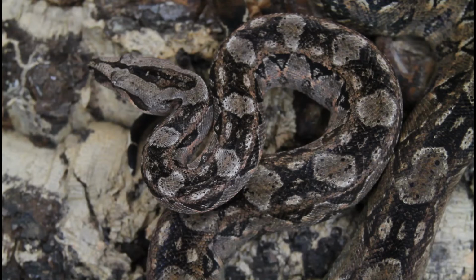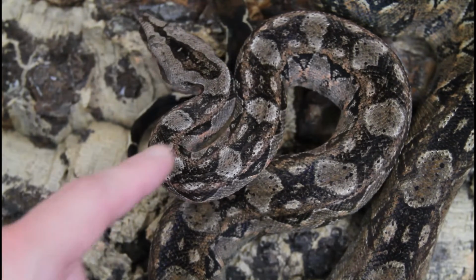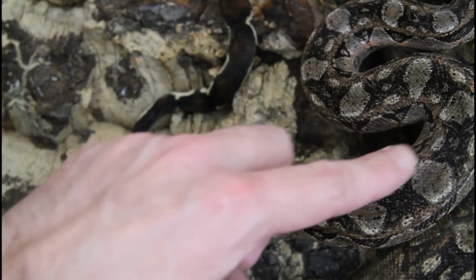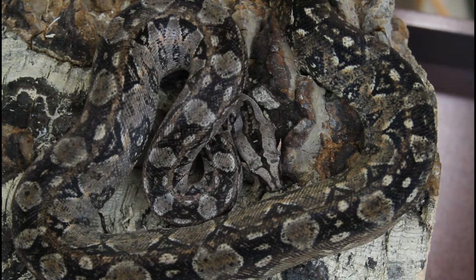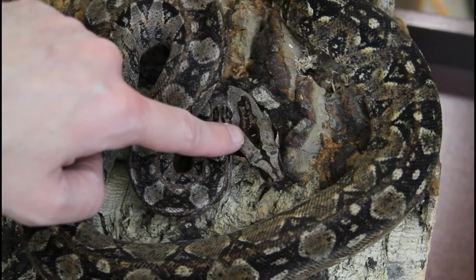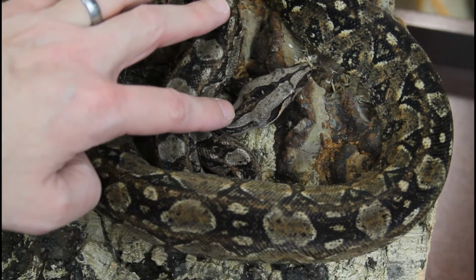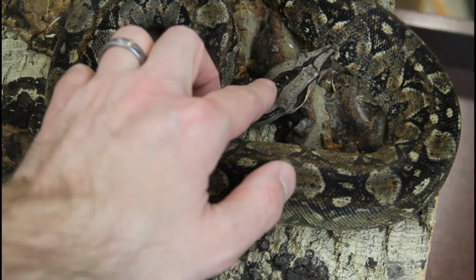Here we have a male from the same litter. This guy's about 3.5 years old. You can see the beautiful coloration. They have such beautiful earth tones with these pink highlights, and I also love the patterns on these animals. One of the characteristics of these animals is these dark head markings. You can see how beautiful that is. Sometimes they have this nice cross between the eyes, but not always. But typically the true Tarahumara boas will have these dark head markings.